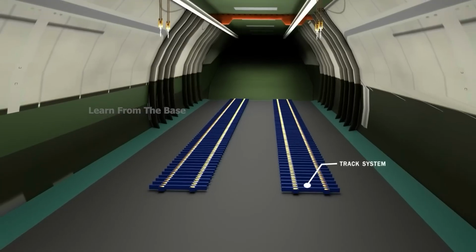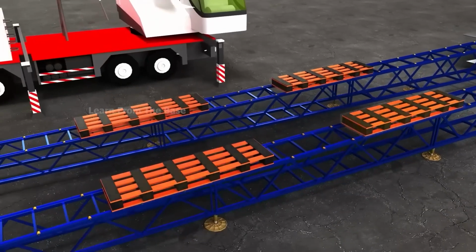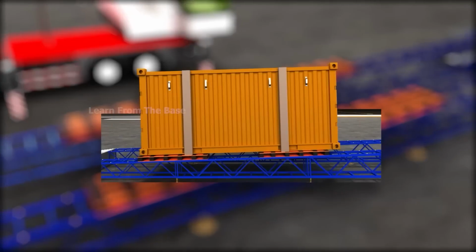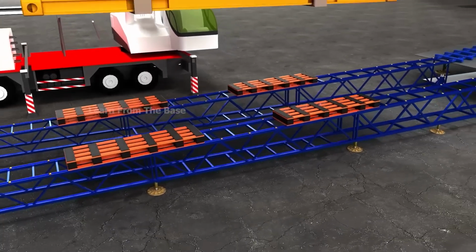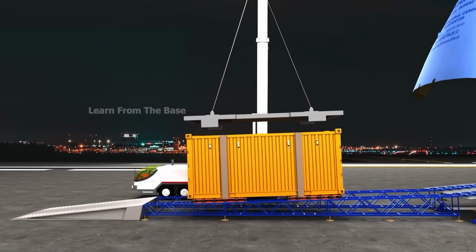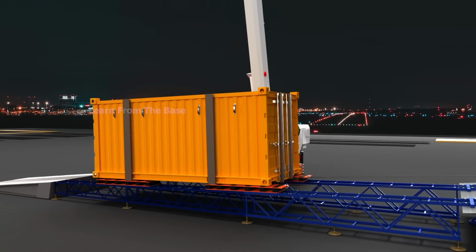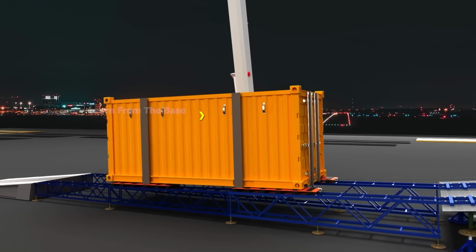Then, multiple sections of a track system are assembled. Next, they add skids on the track. That will maximize the friction between cargo and track. Subsequently, the heavy cargo load will be placed on these orange skids with the help of mobile cranes. Once the cargo is placed on the way, the load is attached to a steel rope connected to 2 cable winches. Centimeter by centimeter, they pull the load into the aircraft.